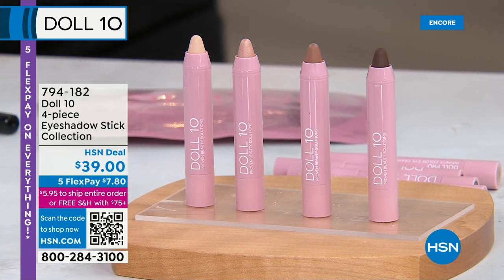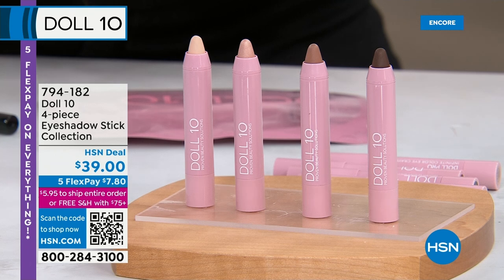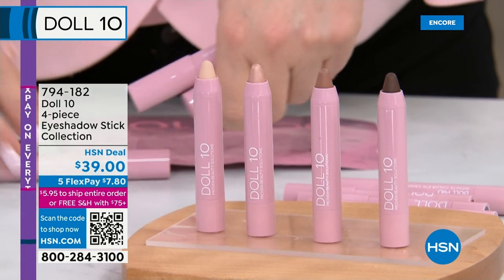All right. Next set. This is great. Talk about creamy. You've mastered creating creamy items that stay and last a long time. Yeah, really cool. So I'm going to show you these colors and then I'm going to tell you why I created it and who I created it for.